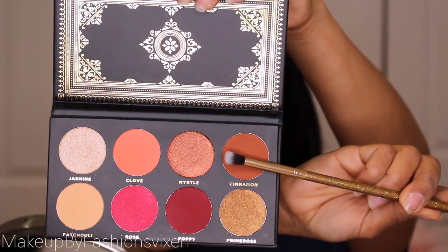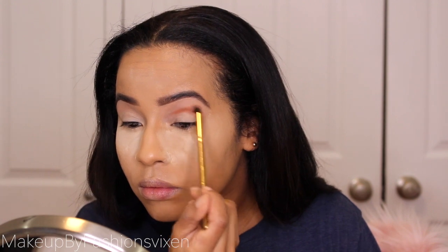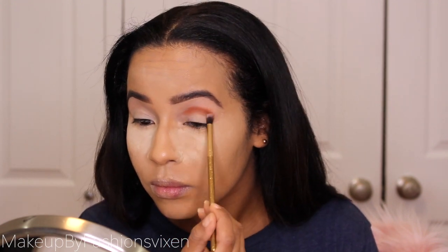To get into my crease, I'm going to use the mini tapered, and we're going to start off with a crease color. So picking up cinnamon, I'm going to put that into my crease. Pick up some product and tap it off. I'm going to do that to both sides and then blend it out.